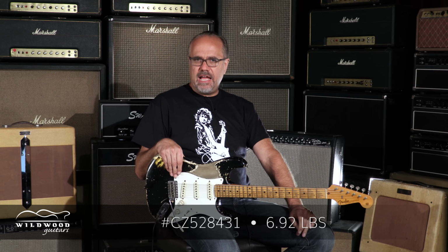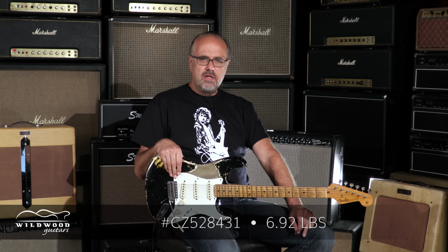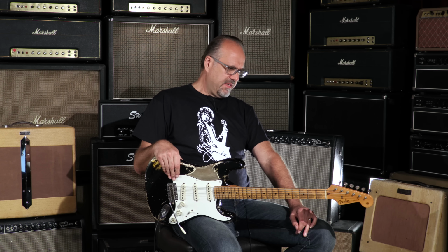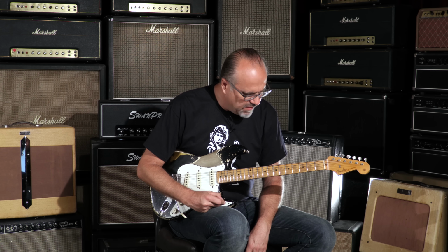process. This one, 6.92 pounds, CZ528431, black over Aztec gold. I'll tell you what, tone on this thing is to die for. Intonation's magnificent too, right out of the box. Wicked. I'm sold. The neck has a very, very realistic vintage vibe to it.